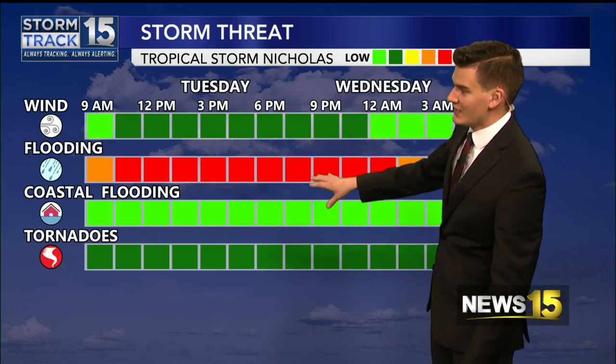The wind threat, very low, I think, from here on out. Coastal flooding, very low. A few tornadoes are possible, but that flood threat is going to be the key through the overnight hours. Of course, as we get more information about any more roads that are closed due to flooding and anything like that, we'll bring it to you here on News 15. But certainly, we're kind of seeing what we were expecting with this storm. Maybe not quite as widespread, but certainly seeing those impacts from Nicholas as it slowly slides its way right along the coastline.